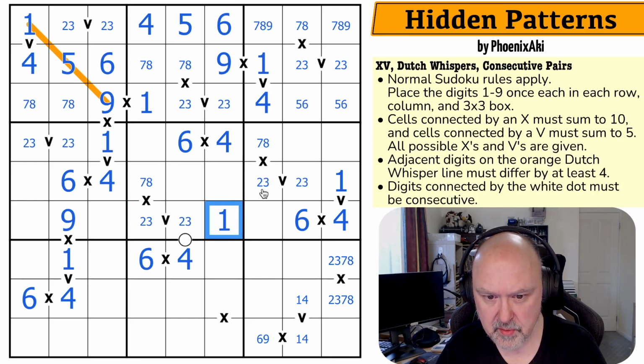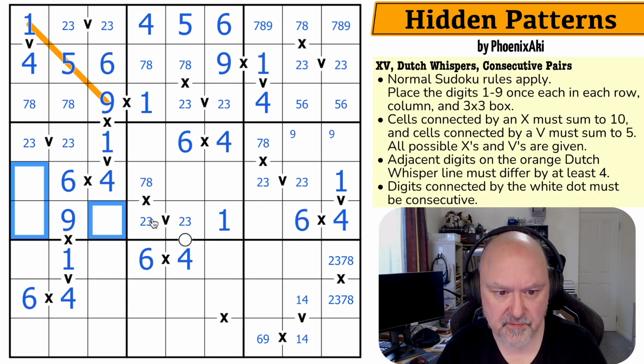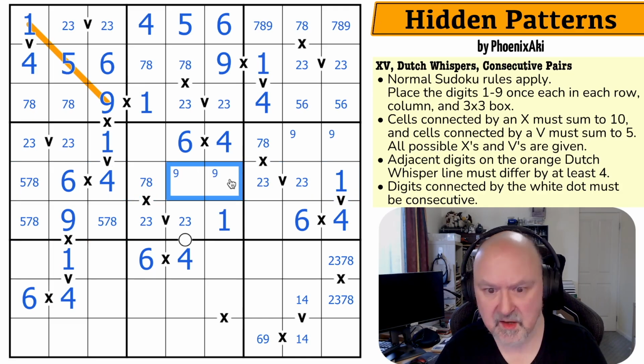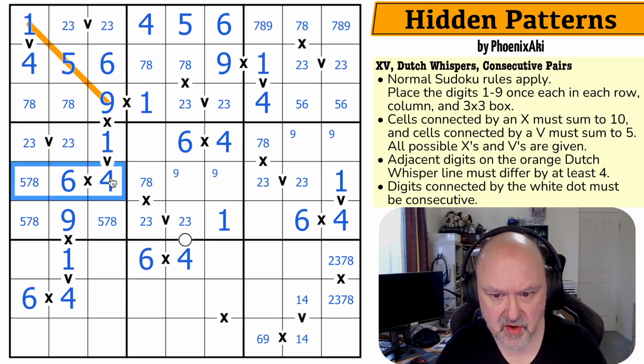So there is roping, but I'm not sure how to use that. 9 must be up here. This is a triple. I've got 1, 2, 3, 4, 5, 7, and 8 go into those. This row, there must be a 9 in one of those two, because there's no 9 there, there's no 9 there. 9 is in one of those two.